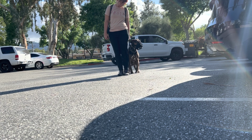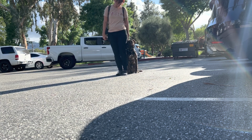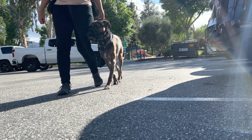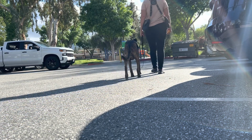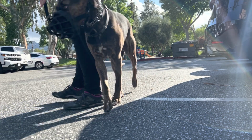That's to get him to not be so concerned about the vehicle. That little leash tension right there. And then I'm moving into him to get him to pay attention to my body language. So the dog is on the outside. The dog is on the inside. We do a sudden stop and sit. We speed up and do a sudden stop.